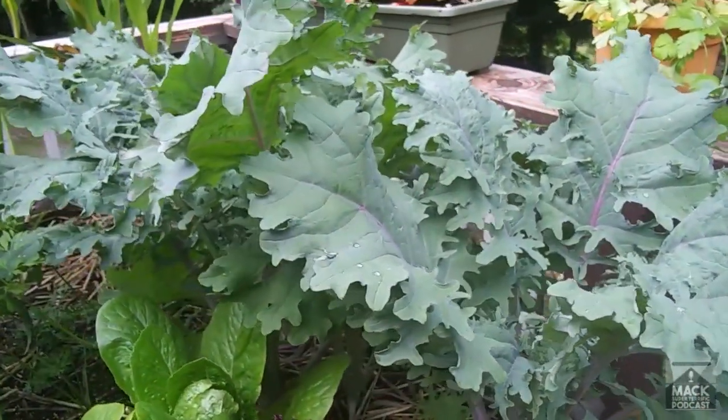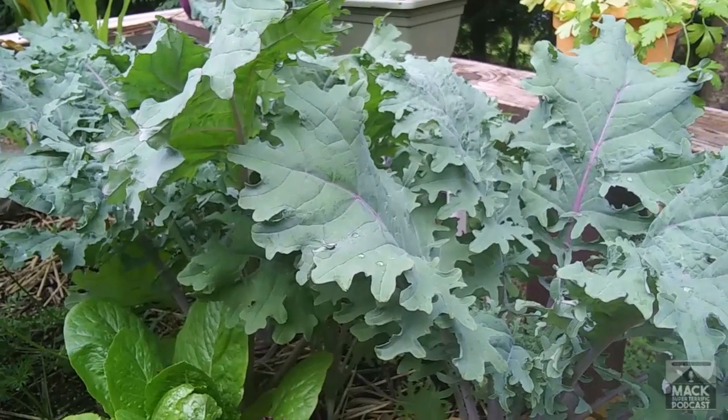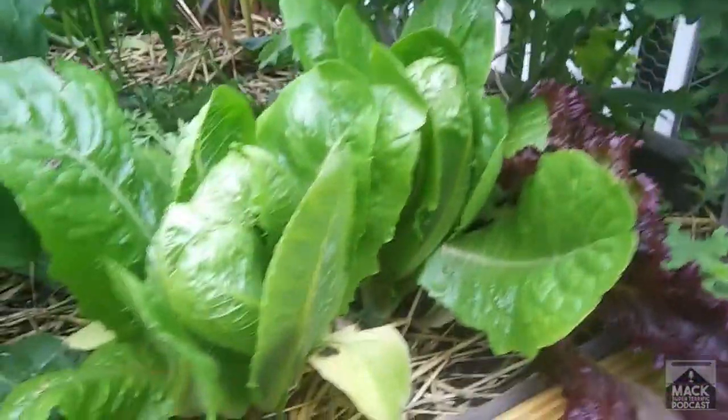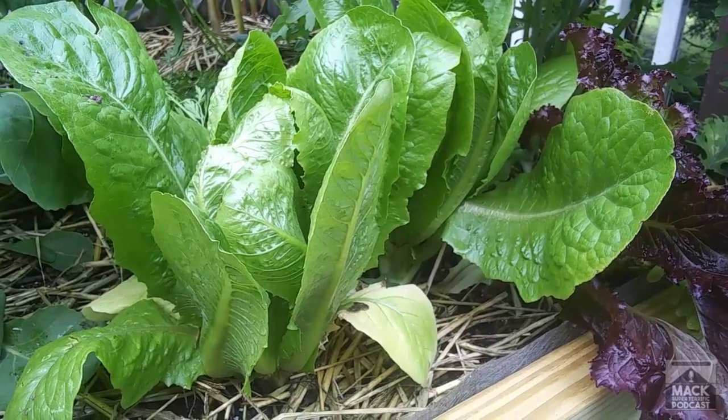The kale, we've been eating it. I picked some kale the other day and chopped it up and added it in with some mixed vegetables, and you would have thought it was spinach. You could not tell what it was. That's amazing. The lettuce looks great.